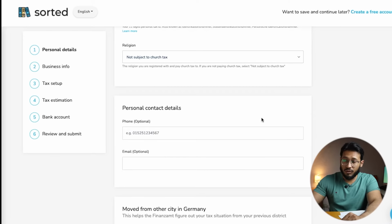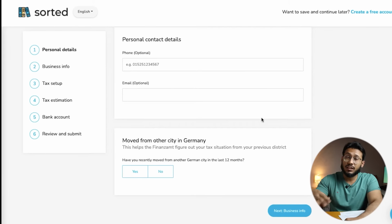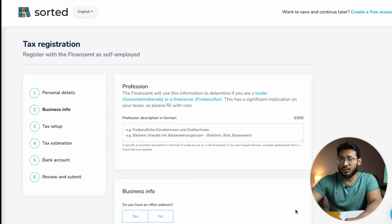Next, our personal phone number and email address. If you have moved from another city in Germany within the past 12 months, click yes in the next option. If not, click no. So we are going to select no in our case and click on business info.